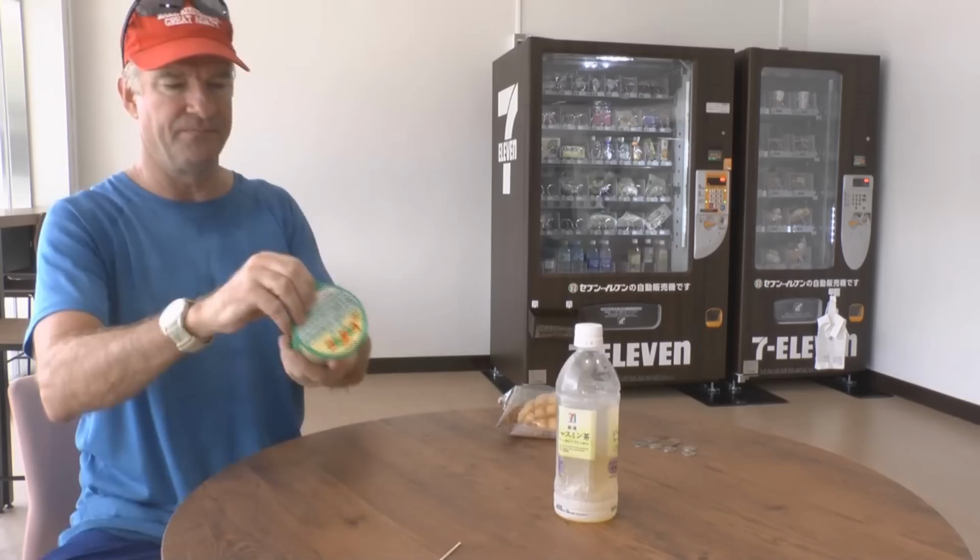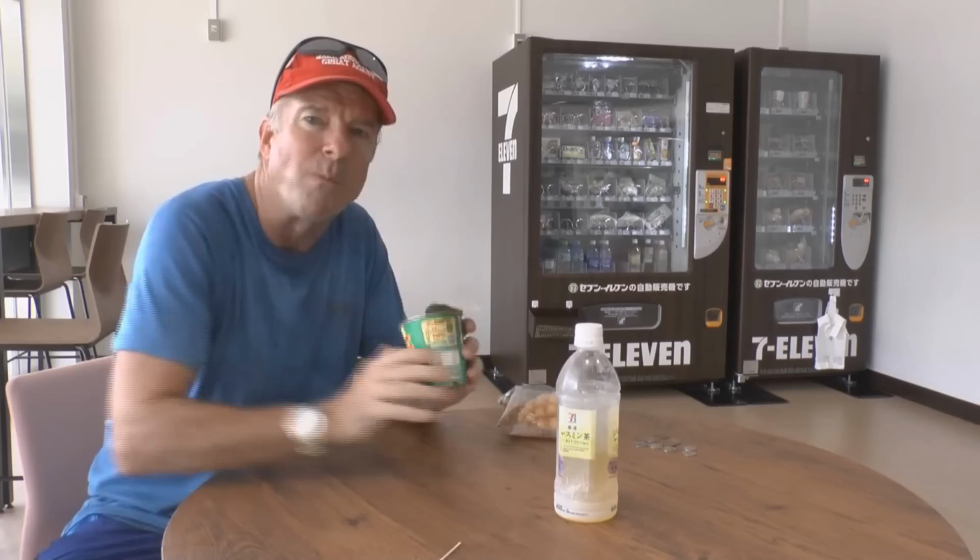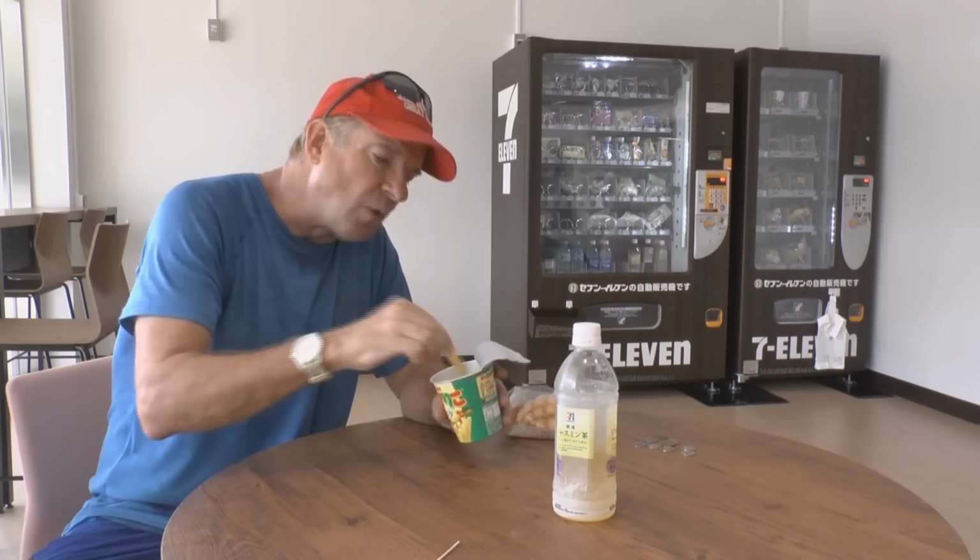Next up, we're gonna have some of the potato chips. Potato chips in a cup. And they're shaped like French fries. Here's what they look like. Crunchy. Just like potato chips.